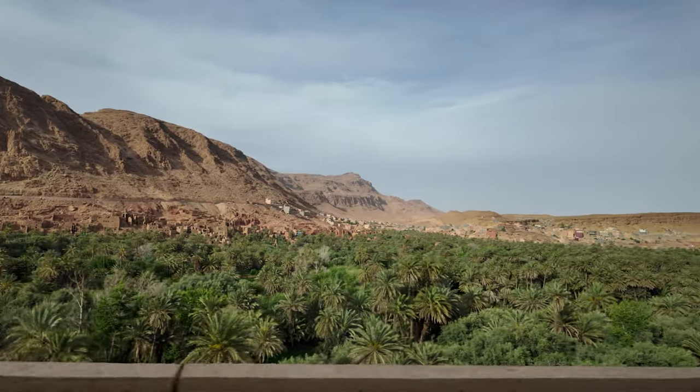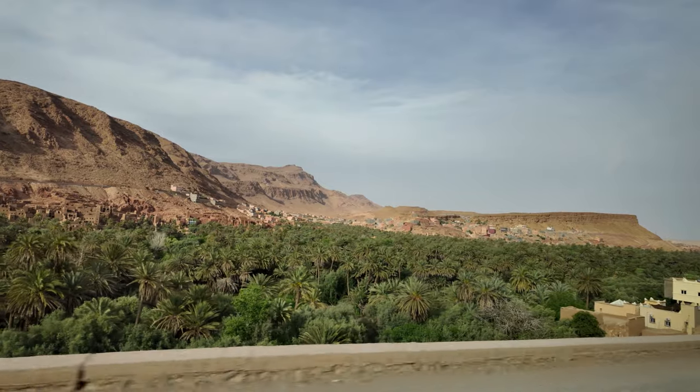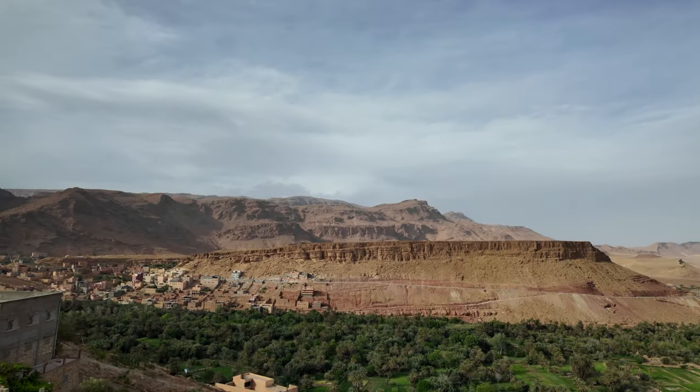As the afternoon shadows lengthened, we drove back through the Todra Valley to continue our journey westward. Next stop, the incredible Dades Valley.